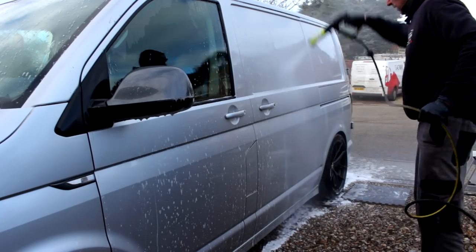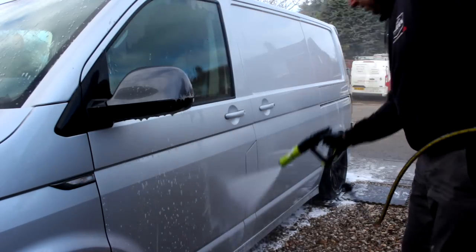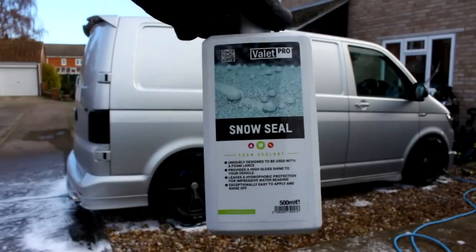While I was rinsing this, I noticed a few black spots that happened to be tar, so I got rid of those, did that off camera. And then we're ready for the last stage, protection.